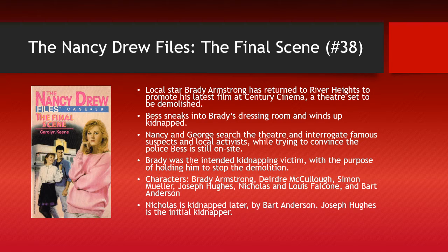And the timetable to demolish the theater has been moved up to 3 days, as the owner doesn't believe that this kidnapping could be real. He just wants the theater knocked down. And Nancy is trying to convince the police that Bess is still on site. They have difficulty with this because they can't find evidence, and the police have searched high and low and haven't found Bess, so they don't believe she's there. So this has been a sort of tricky part for Nancy.